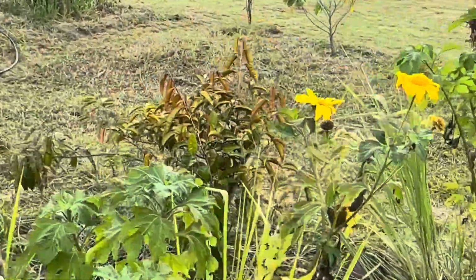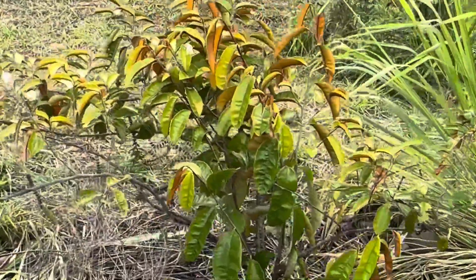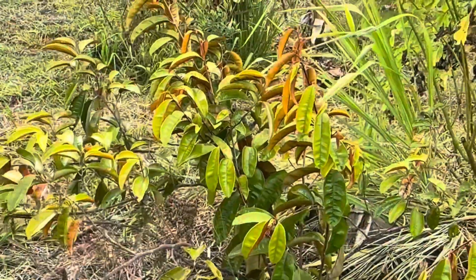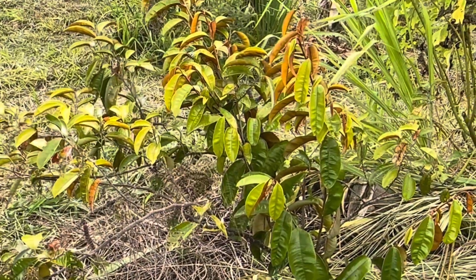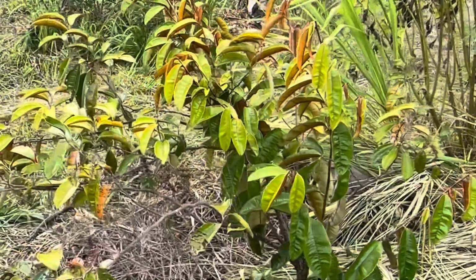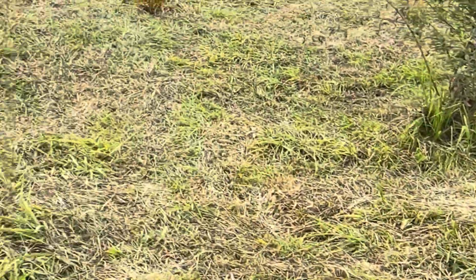Kaimito, purple kaimito, the star apple. It's got a really nice golden underside to its leaves. This one actually took a lot of damage in the drought last summer, and I cut it back and just kind of left it and tried to take care of it, and now it's really come back strong, so I'm trying to make a better effort of keeping it well watered.